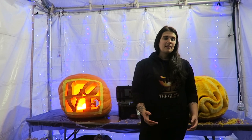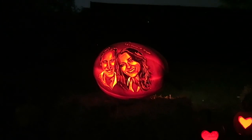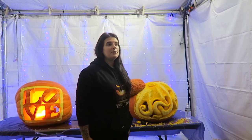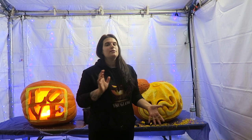How long have you been carving for? Maybe 6 years. 6 years, wow. Yeah, but not just pumpkins. I have a bachelor's degree in sculpture, so I have experience with a lot of other materials. But pumpkins are a fun seasonal thing to work with. I've been with the Glow for 2 years. I'm one of the main artists with the company. There's one other, and we design all of the shows that happen right now.